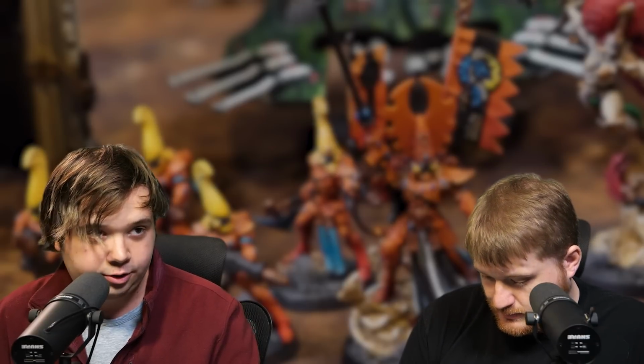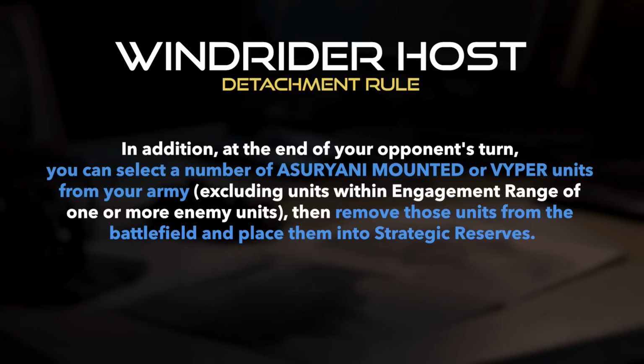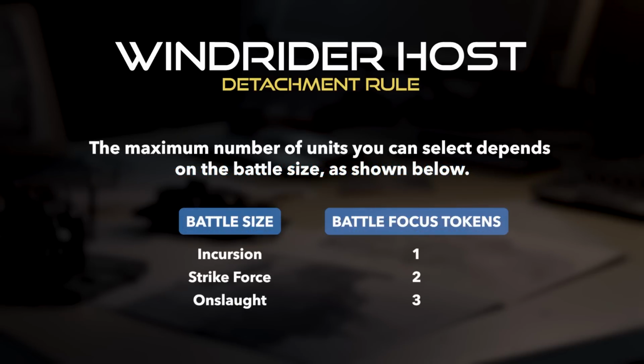So if you start off the table, you just show up turn 1. And it doesn't say during your turn. Nope. So you can rapid ingress turn 1. Yes. In addition, at the end of your opponent's turn, you can select a number of mounted or Viper units from your army, excluding ones within engagement range, and then remove those units from the battlefield and place them into strategic reserves. And in a 2,000-point game, you can pick 2 units a turn. That is a good rule.